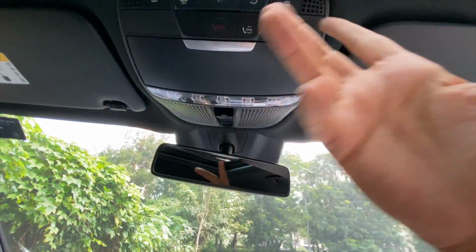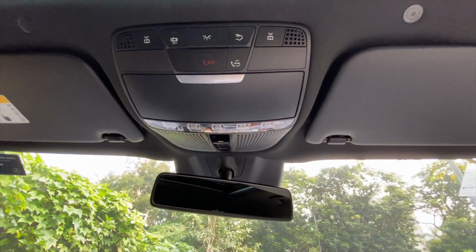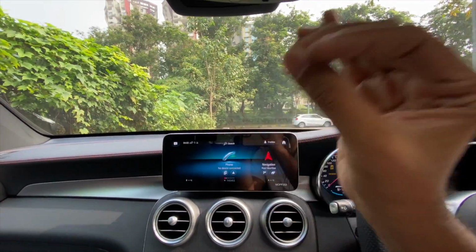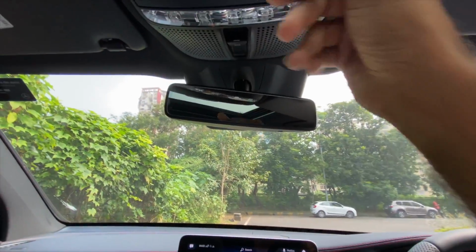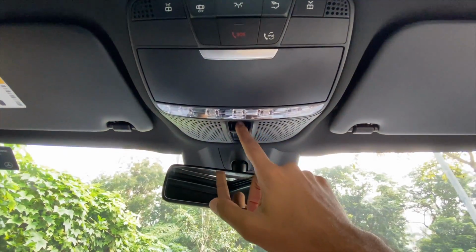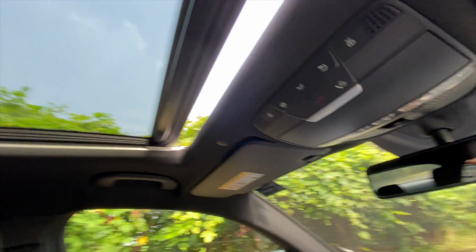Kind of cool. Okay, this obviously has Mercedes me. It's got MBUX. This is the MBUX system, the new Mercedes MBUX. Absolutely fab. What a system. I love it. Lights, and there's a sunglass holder here as well. SOS button. Okay, this is to open the sunroof of the car. So there, the sunroof opens.